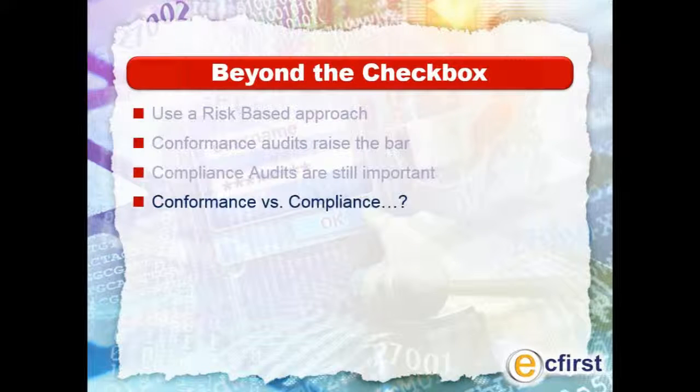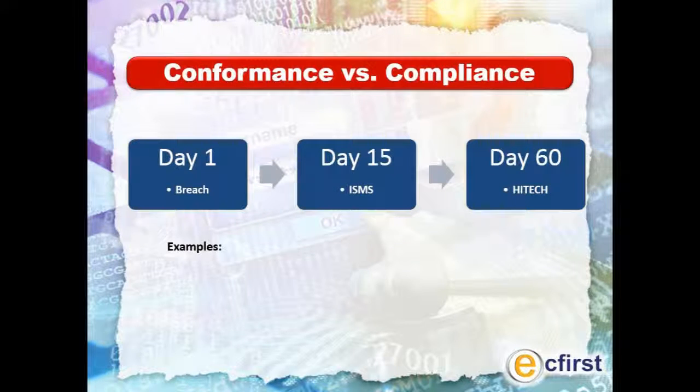I've mentioned a few times the words conformance and compliance, so let me just clarify that there is a difference between the two. A non-compliance is the failure to adhere to an act or its regulations, so for example HIPAA. A non-conformance is the failure to comply with a requirement, standard or procedure, so for example ISO 27000. Let me give you a working example.